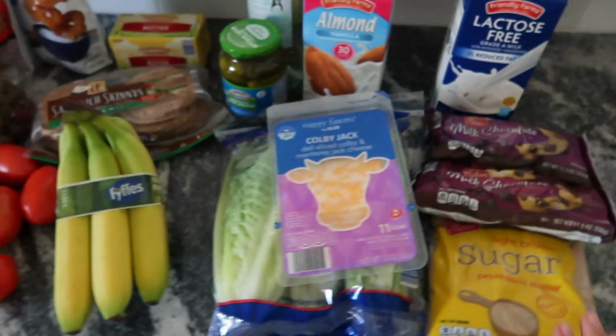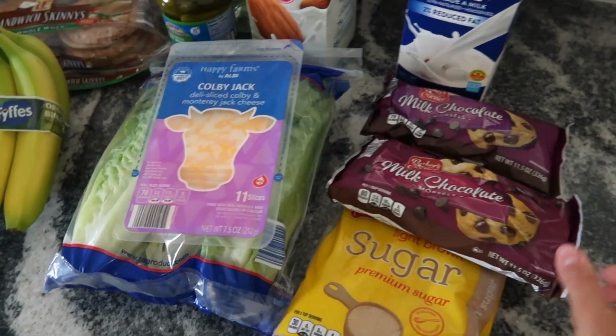Are you ready for the Aldi haul, Meijer grocery store haul? Here we go. This is everything that I got for the week. This is all the Aldi stuff over here. So I did need some more baking things.